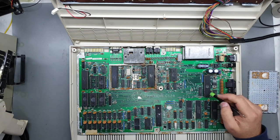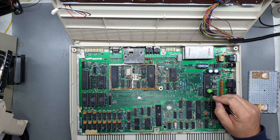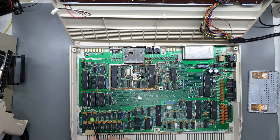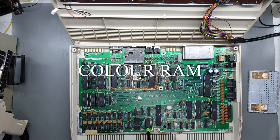Anyway, over here is a memory mapper, which I think handles 64 or 128K of RAM. Speaking of which, these are our two banks of 64K, so only one bank is used in Commodore 64 mode, and obviously you've got both banks in 128 mode. Some logic, I believe this is the character ROM. I don't remember what that one is, to be perfectly honest.